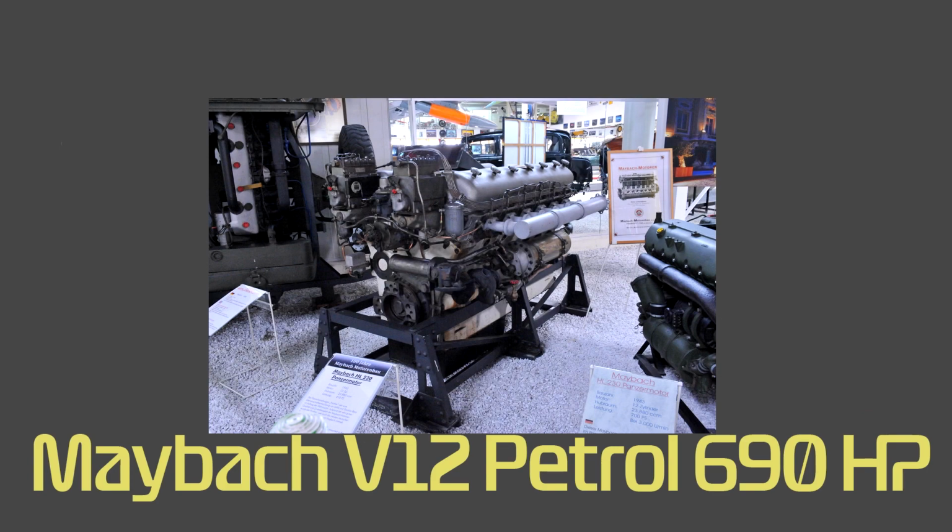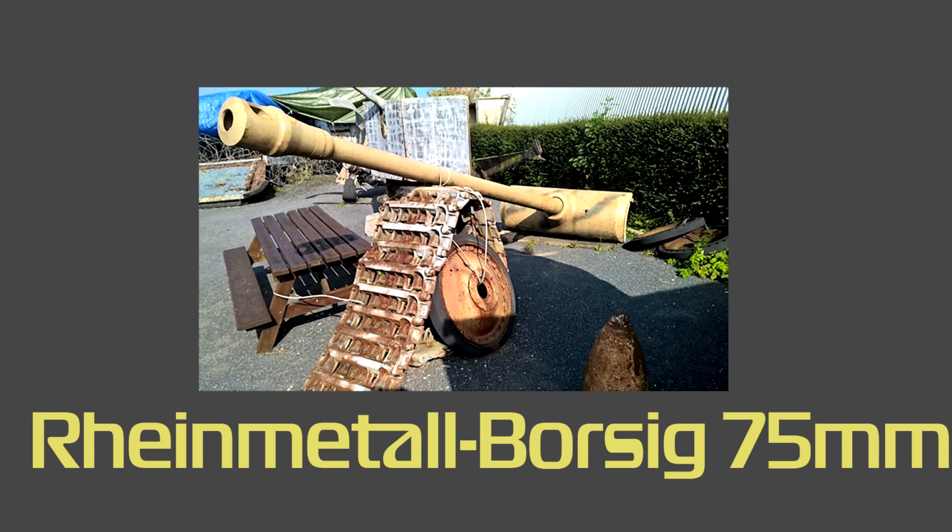It had the same engine as the Tiger I. It was a V12 petrol engine and its main gun was a Rheinmetall-Borsig 75mm. The only tanks it had difficulties penetrating are the IS series from the Soviet Union, the M4A3E2 Jumbo and the M26 Pershing from the Americans, and the later versions of the Churchill heavy tank.